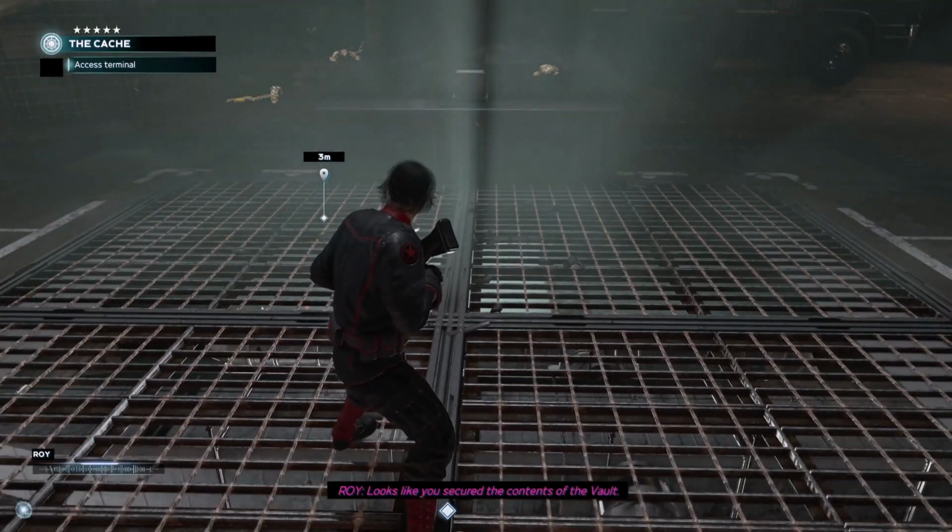Secure the contents of the vault. I'll prepare the Quinjet for extraction.